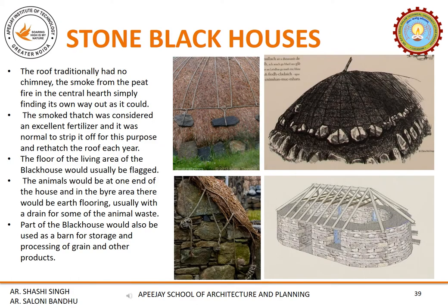The roof traditionally had no chimney. The smoke from the peat fire in the central hearth found its own way out. The smoked thatch was considered an excellent fertilizer, and it was normal to strip it off for this purpose and rethatch the roof each year.